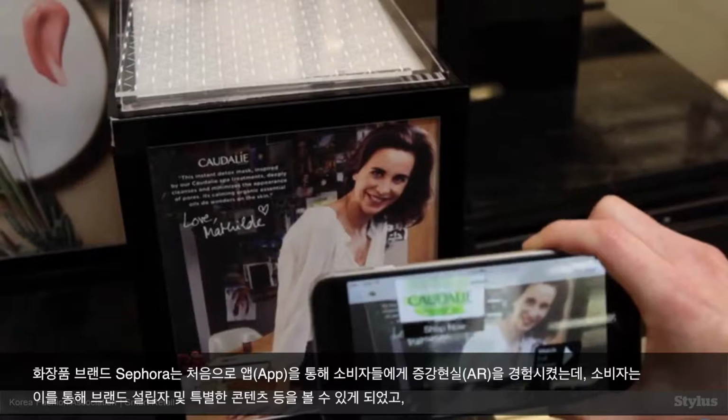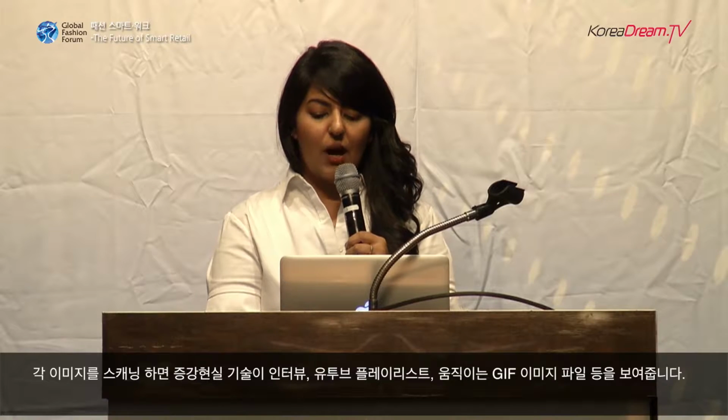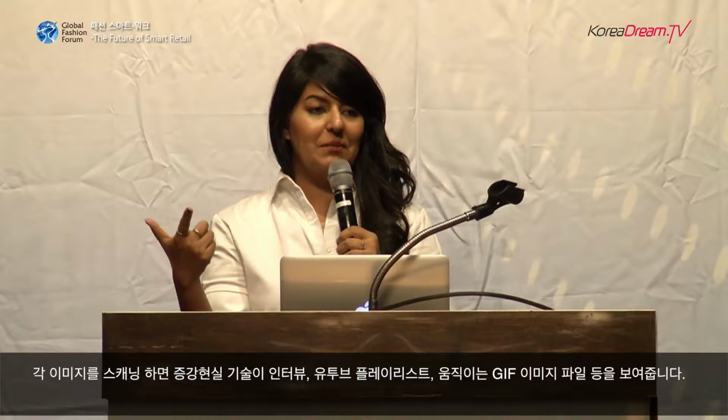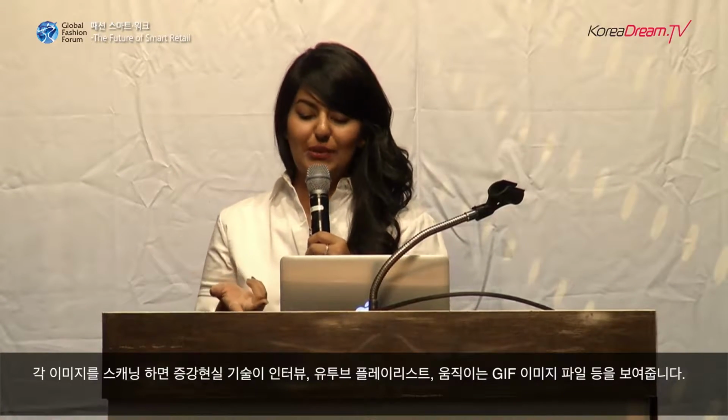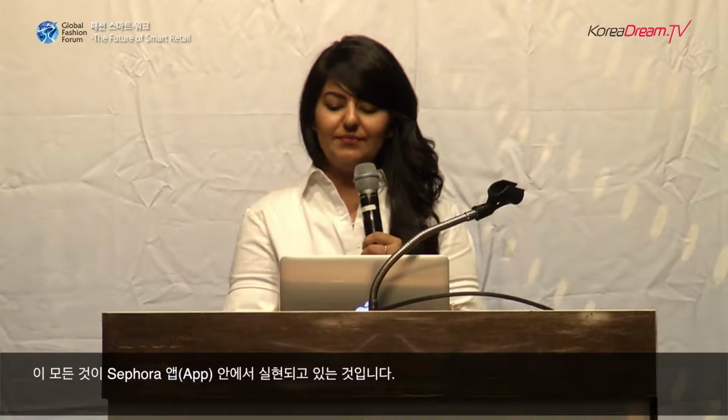Sephora created its first AR experience for their customers via their app. Shoppers can now engage with custom brand content by hovering over specific brand signs with faces of their founders on them. When they scan an image with augmented reality tech, this will bring up content options like interviews, animated GIFs, and even YouTube playlists. So this is all within Sephora's unique app.